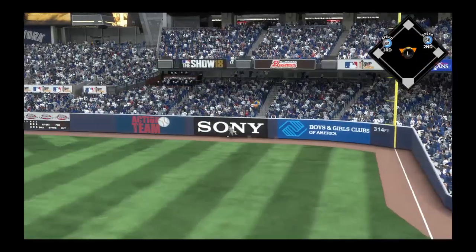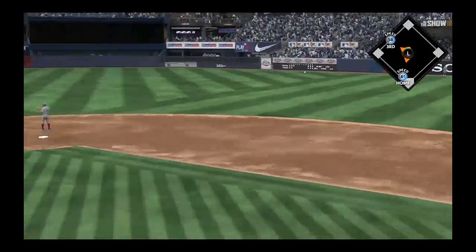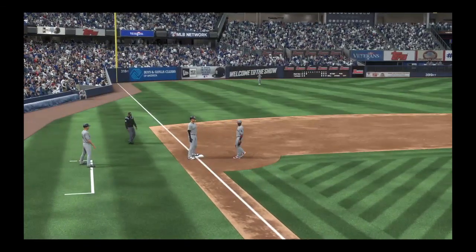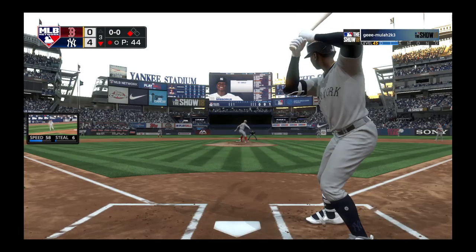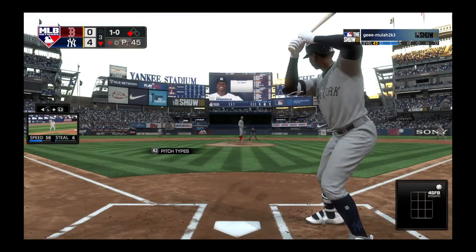And that gets through for a one-out base hit. Judge rounds third and is digging for the plate. He comes across to score as they move on top 4-0. And he is in there with an RBI triple. From the stretch, here's the pitch. And a neck-high fastball that time.